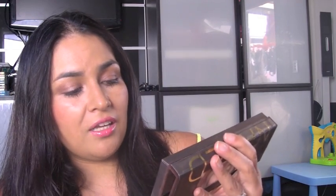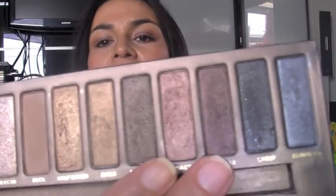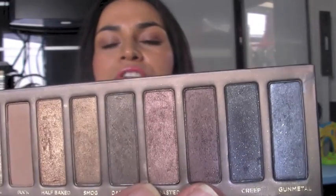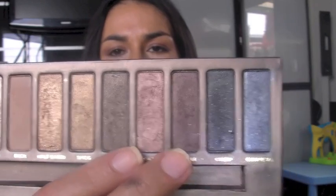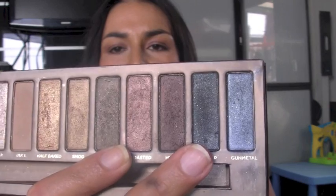A look that I love doing with it, just for an example, would be these two here, Toasted and Hustle. Toasted on the eyelid, Hustle blended into the outer corner of your eye. You get a bit of the black on and just intensify the corner of your eye. Put a highlight colour on, and you've got a really, really nice bronzy, smoky eye.